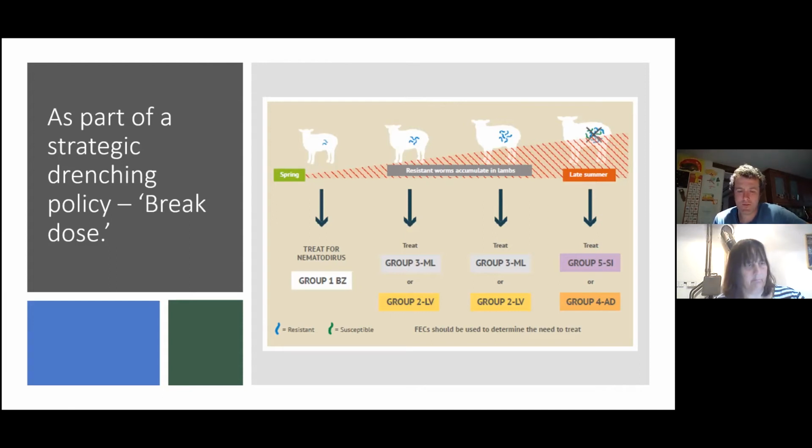And ideally, you want to put those lambs back onto dirty pasture, so back onto the pasture they were on before, for about 4 to 5 days before you consider moving them. The idea being that any resistant worms that do get kicked out are going to get diluted by the high pasture burden of worms.